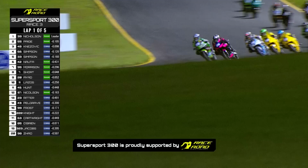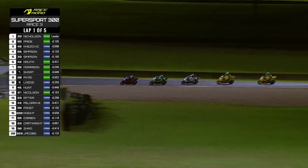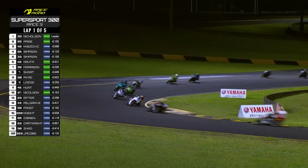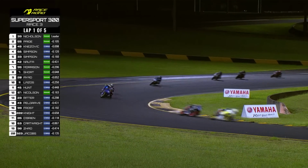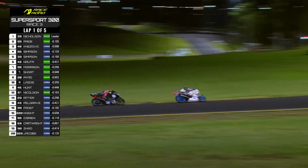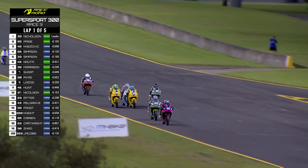Nicholson looks like he's got off to a pretty good start as well, tucked in behind Will Hunt, just outside of the top 10. Lazos in 10th position has moved forward 5 positions as well off the start. Oh, I thought Valentino was going to try and go up the inside of Jake Page there into Yamaha corner. I thought that was overly ambitious. Well, you know, he looked at it, and these guys can do pretty much anything out there. They can really move these bikes around, can't they?